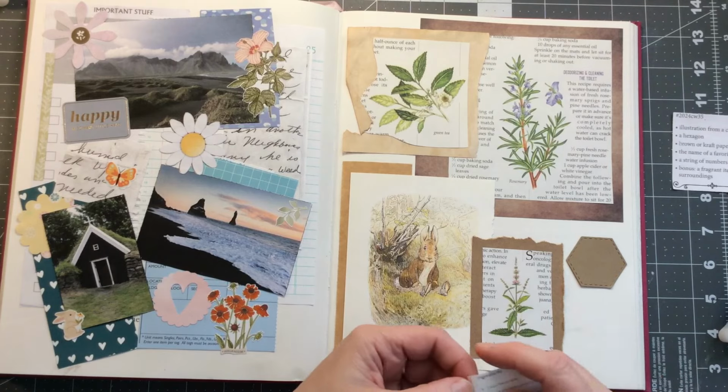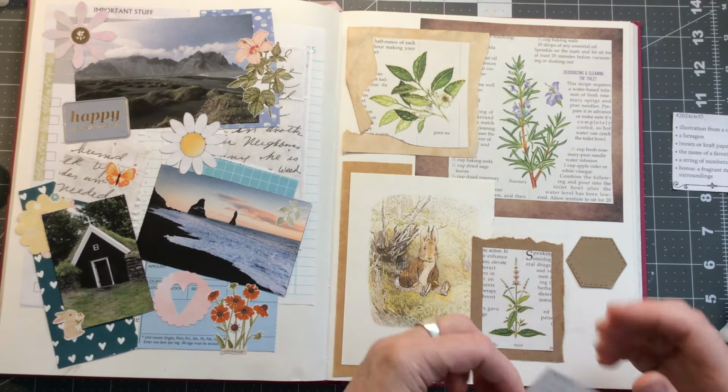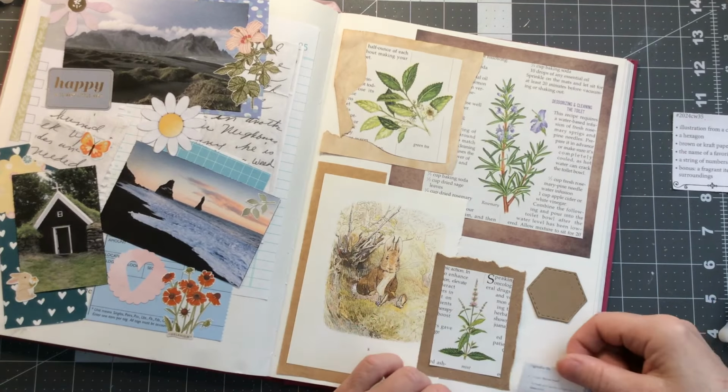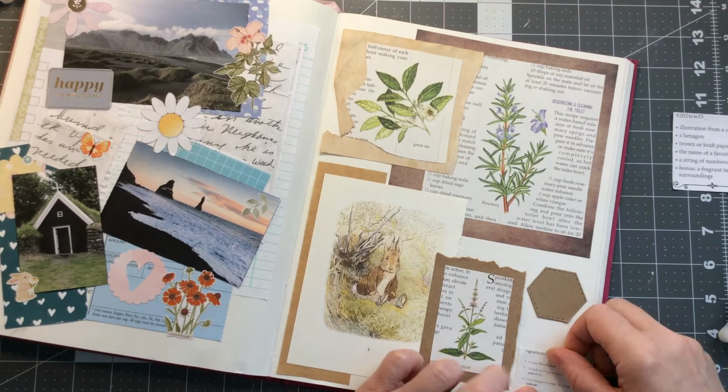So this is a sticker, and I actually printed this on my Foamimo, which is a little hand printer, and I took it on holiday.